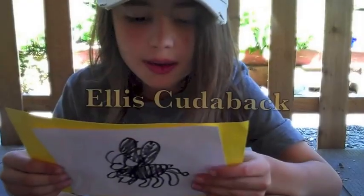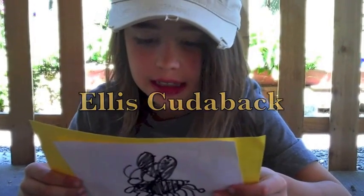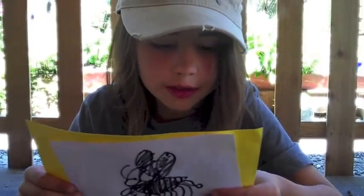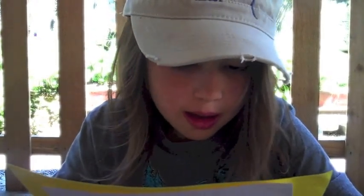The important thing about a bee is that it pollinates. It lands on a flower. The pollen from the flower sticks to the bee's honey basket on its legs. Then the bee flies to another flower, then brings the pollen back to the hive. But the important thing about a bee is that it pollinates.